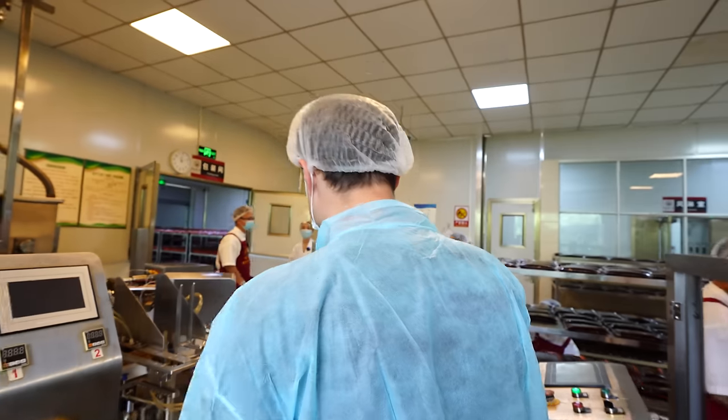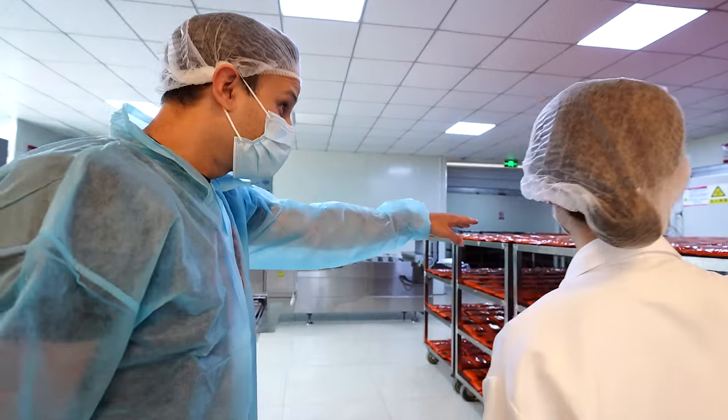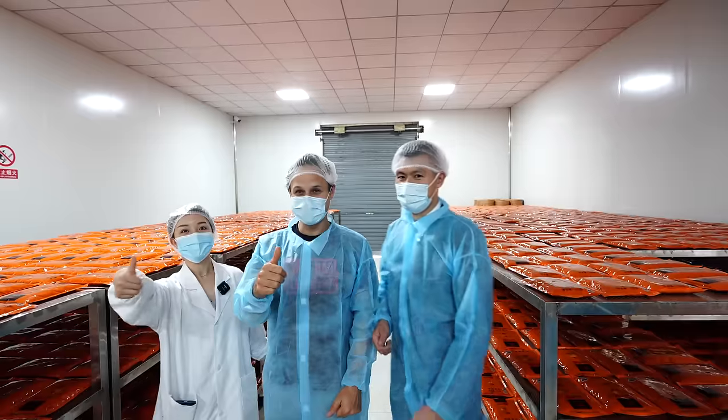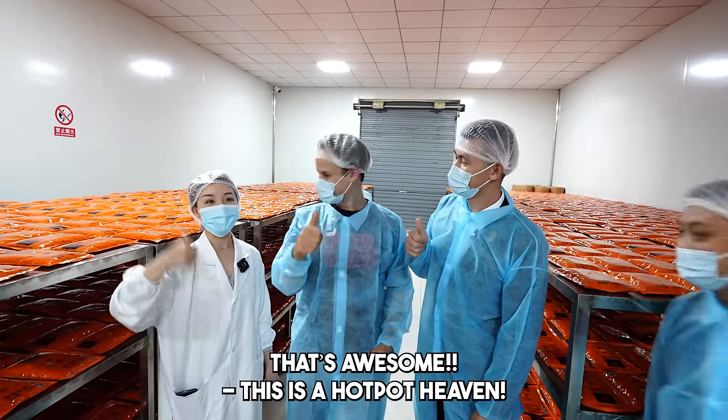Okay, we're going in to see the hot pot oil now. This is our product. Wow, look at this. It's like a field of hot pot oil. I want to swim in it. There it is. Look at that. Thousands and thousands of Qilichuan hot pot oil. This is our hot pot heaven.